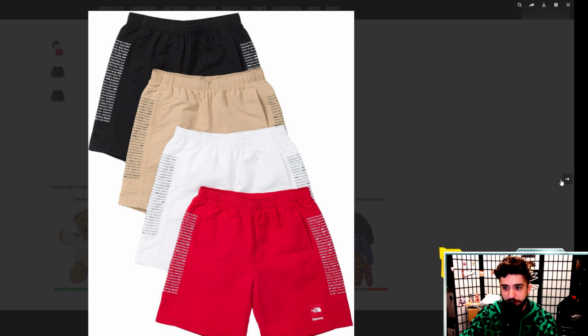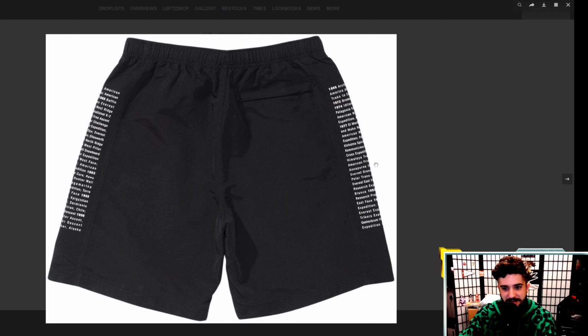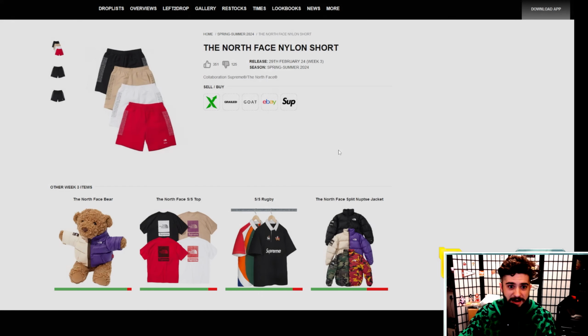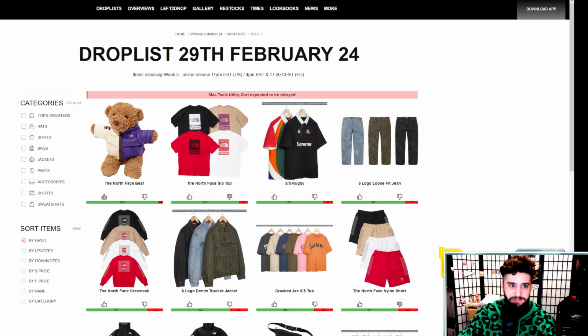North Face nylon shorts, and maybe the second weakest item to those crew necks. We still have the hat to talk about, but I'm just not really a huge fan of these. I think there's plenty of other shorts coming out this year you guys can get. It does say The North Face and Supreme on it, so if that means a lot to you, I get it, but I don't know, $110 is the estimated retail price, $118 even. So if it's $118 or less, I don't know. We'll have to see on drop day what the actual price is, but there's better items coming out, trust me.